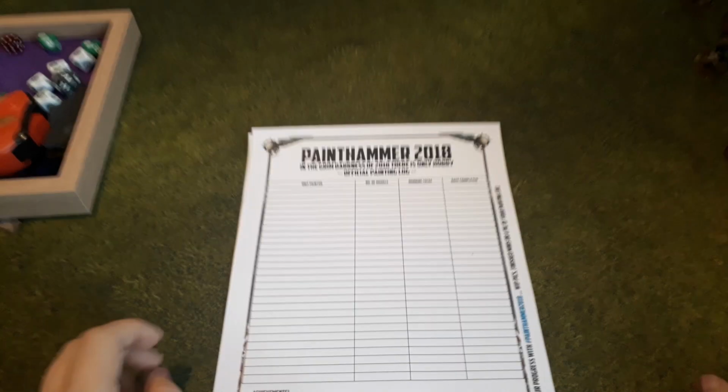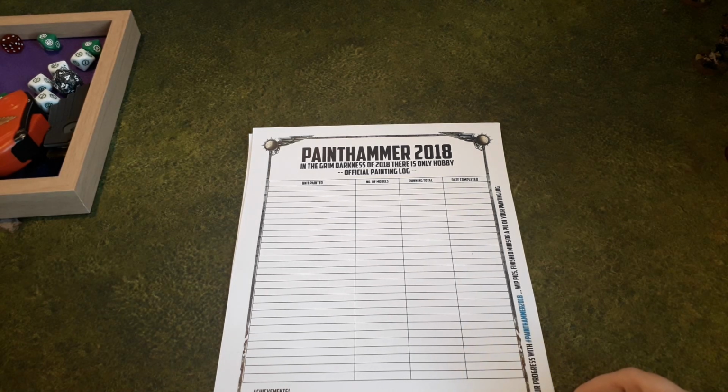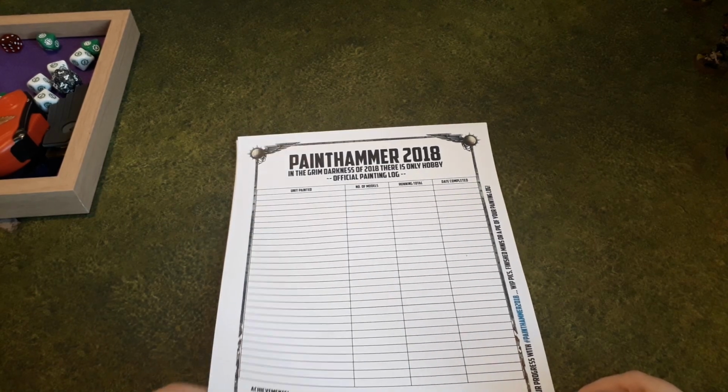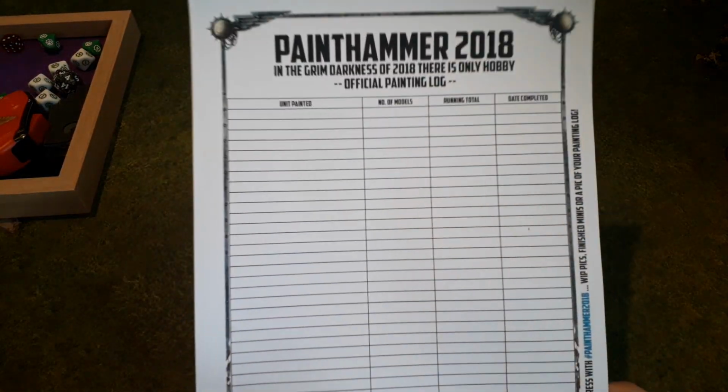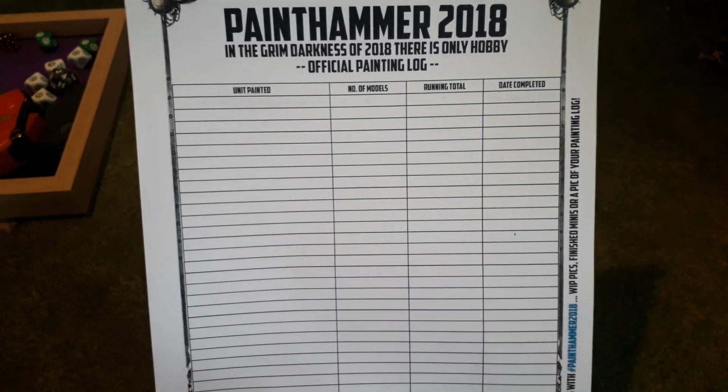I don't know if you're aware of this. If you've been on Twitter, you might have come across it. Basically, at the start of the new year, literally on New Year's Eve, I came up with this sheet here, the Painthammer 2018 hobby log.